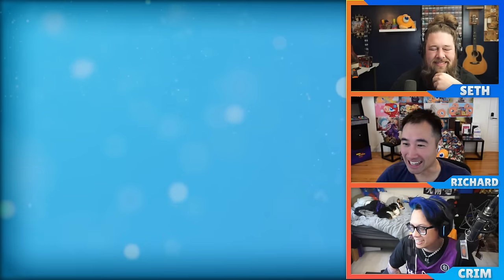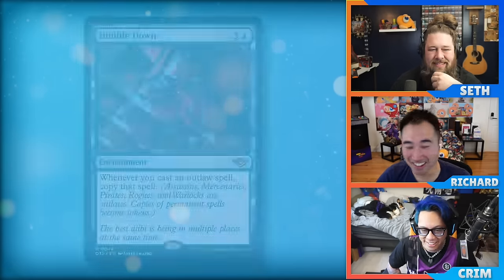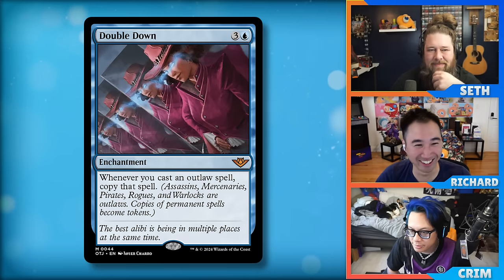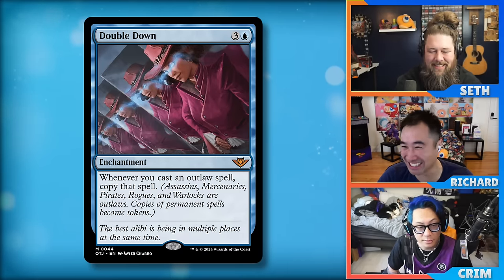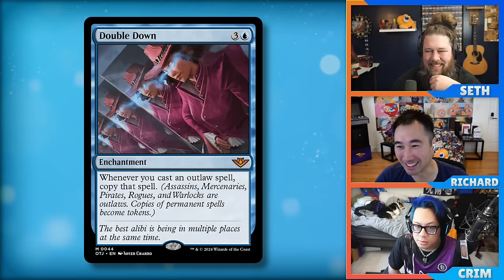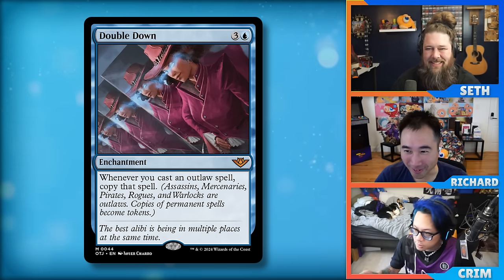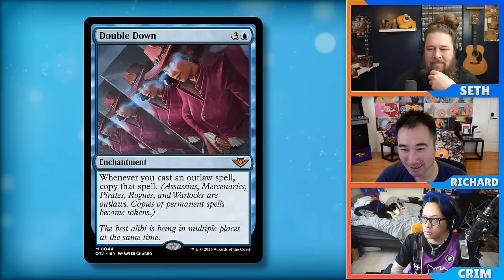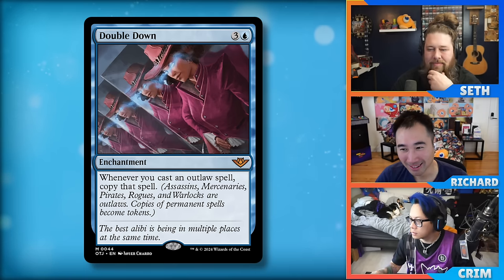All right, last mechanic, the outlaw mechanic. Congrats, boys. We've successfully guessed what the outlaw mechanic was last podcast. Double Down is our example card here. 4-mana blue enchantment. Whenever you cast an outlaw spell, copy that spell.